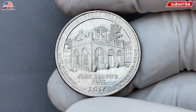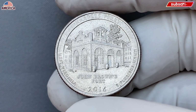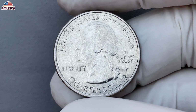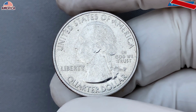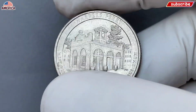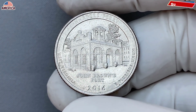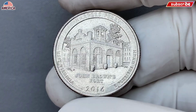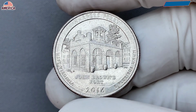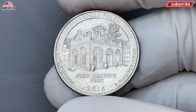Another fascinating feature that collectors eagerly seek out on the Harper's Ferry quarter is die cracks. These cracks occur when the die used to strike the coin develops tiny fractures over time, which then transfer onto the coin's surface as raised lines or streaks. These die cracks are essentially mint-made signatures that only a limited number of coins will have, making them incredibly rare and valuable. When you find a Harper's Ferry quarter with visible die cracks, you're holding a piece of minting history that few others possess. It's like owning a small piece of the mint's own story.